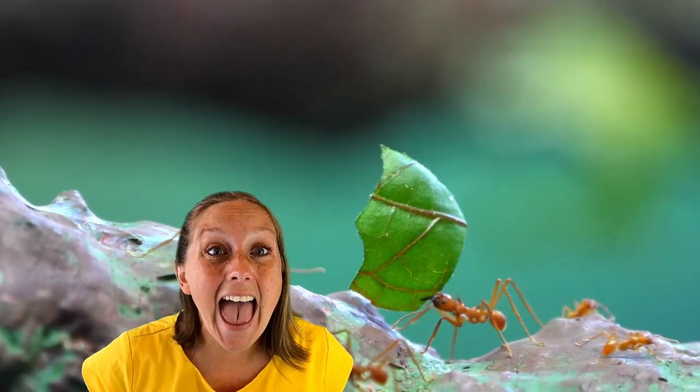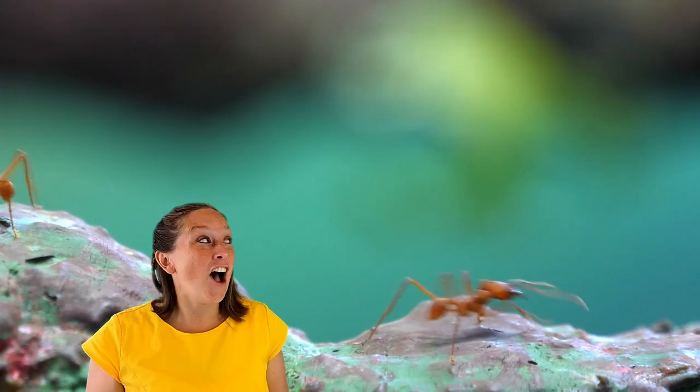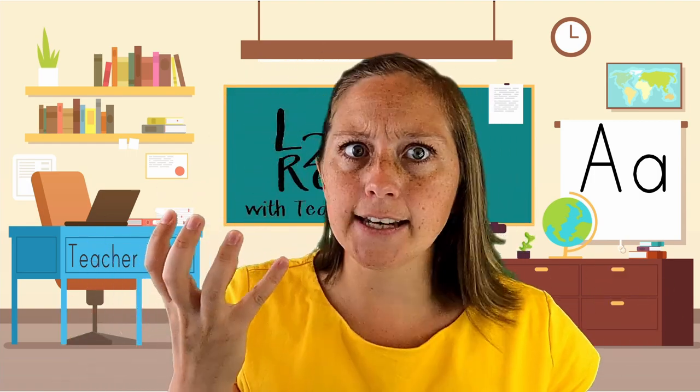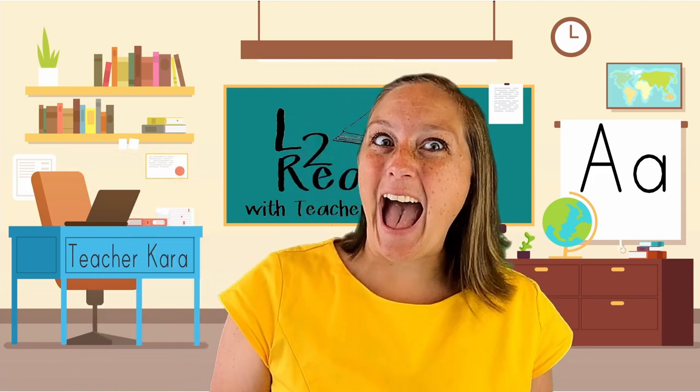Words that start with A, like an ant. These ants are leaf cutter ants. Ants. And maybe if you're hungry, maybe you can get an apple. Want some apple? Good. Apple.